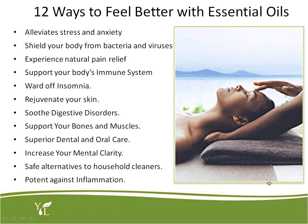Experience natural pain relief. Well, we know that's got Panaway written all over it. But there are some other ones that are really good for pain relief, too. We've got Thieves, which is good for pain relief. We've got Relieve It. We have Roman chamomile, good for muscle pain. What else is good for pain? Valor can be good for pain. There's a lot of different oils out there that are good for pain. Support your body's immune system. We know lemon oil. We're going to talk about that.